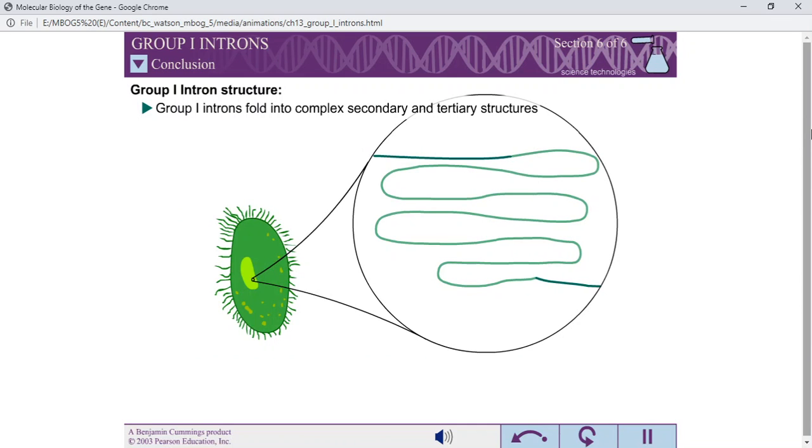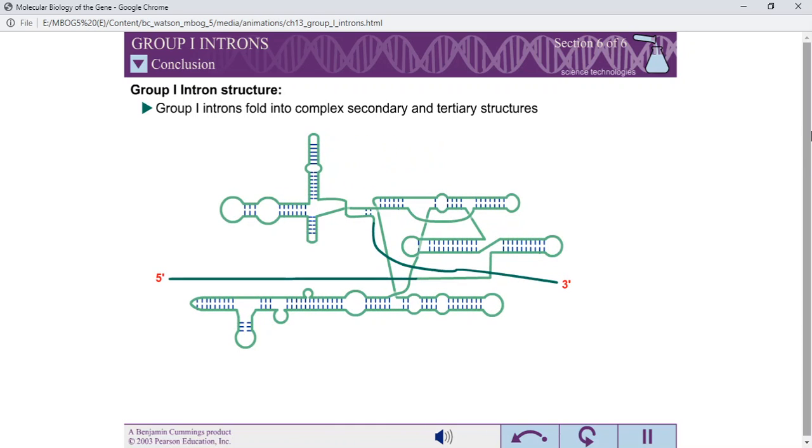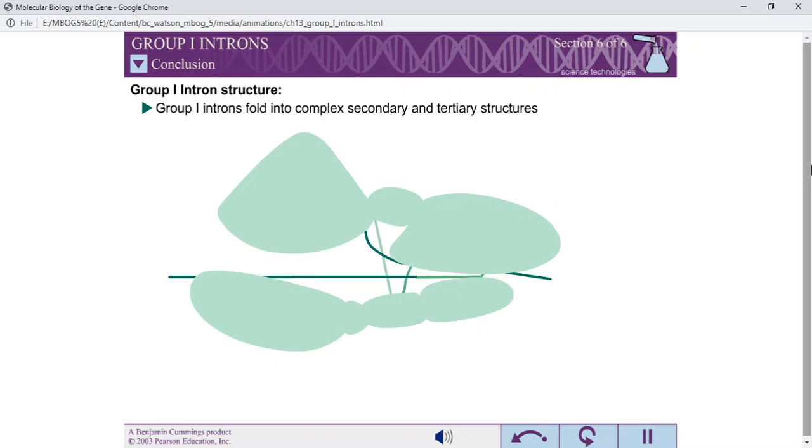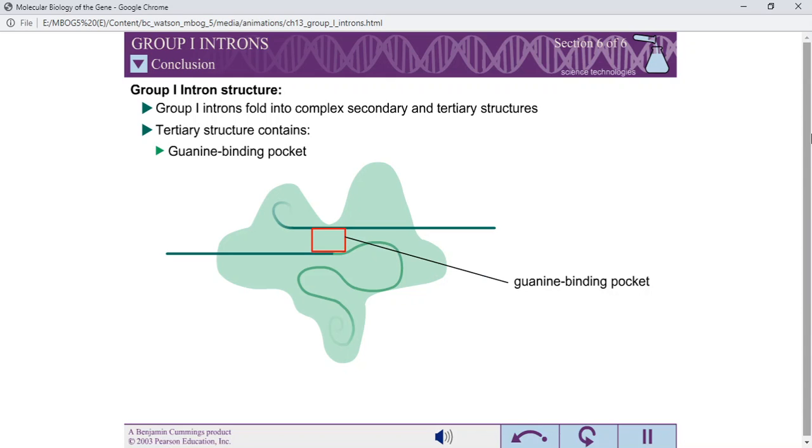Group 1 introns are catalytic RNA molecules capable of splicing themselves out of an RNA transcript. Group 1 introns fold into complex secondary and tertiary structures. The tertiary structure contains two important features: a guanine binding pocket and an internal guide sequence.